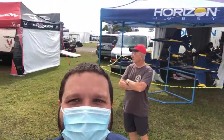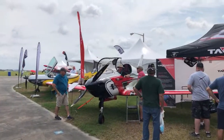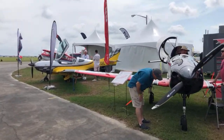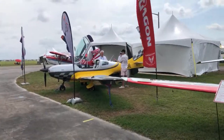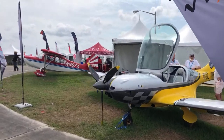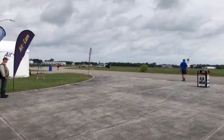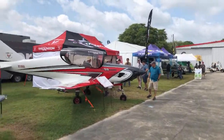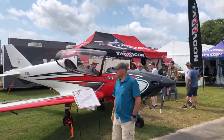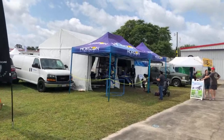We are out here at the Horizon booth down the flight line. Out here trying to be safe, checking everything out. Quick little walk around here while guys get into the room. Airplanes everywhere. Here at Sun and Fun. Well, hopefully some guys come in. Beautiful Florida day. And we are hanging out down here at the Horizon Hobby Tent, checking out what's going on.